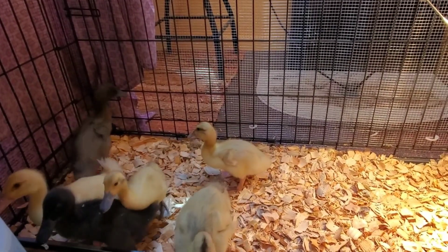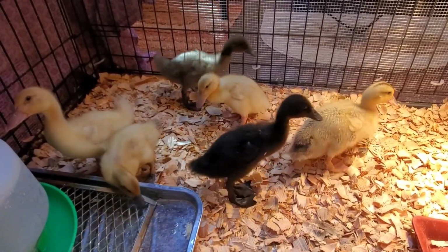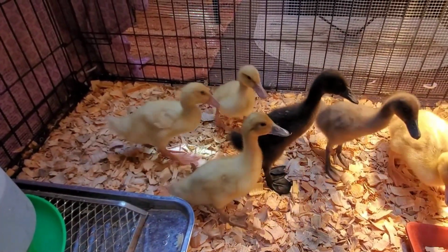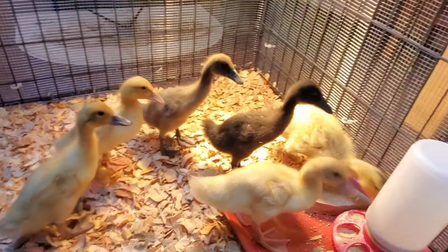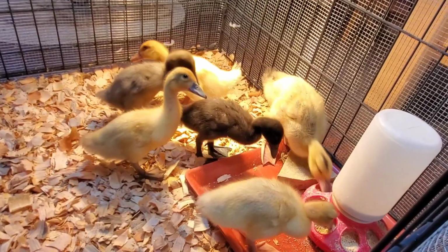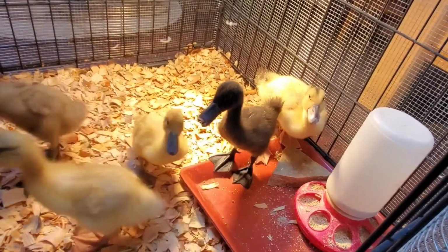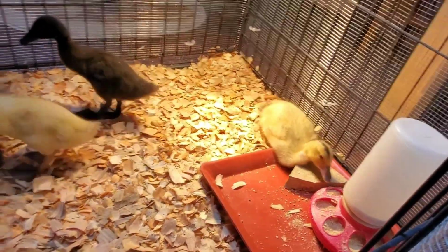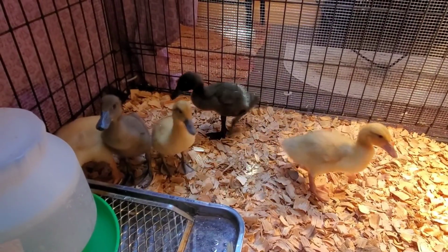The first day was pretty funny. They would run around a little crazily, like, what is this? All this space, and where are all the green walls that were surrounding us? Okay, they're going after their food. As you probably know, ducks need water to digest their food, so they tend to go back and forth crazily between the food and the water. It's fun to watch, actually.